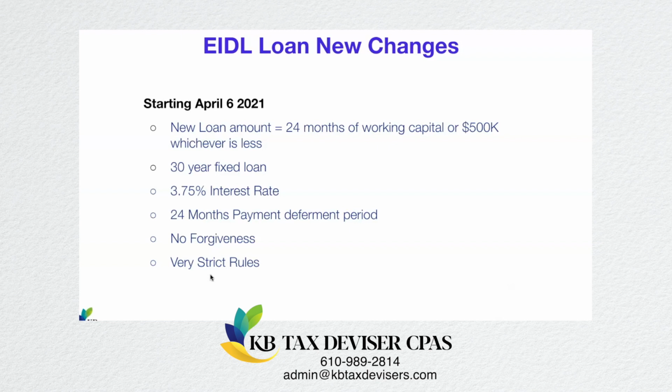And so some of the terms of this loan are going to be something like this. It's a $500,000 loan or 24 months of working capital, whichever is less. And it's again a 30-year fixed loan at a 3.75% interest rate. You have about 24 months of payment deferral period. Again, this loan is not going to be forgiven like PPP loans, so there is no forgiveness here. And the rules are very, very strict on how you can use these funds.